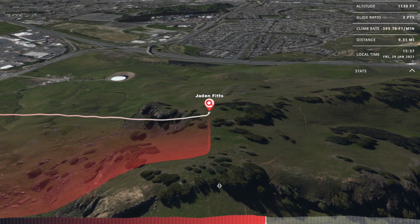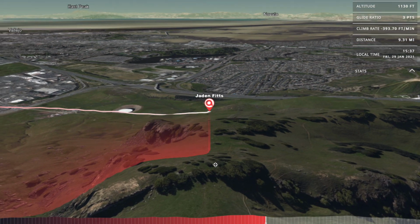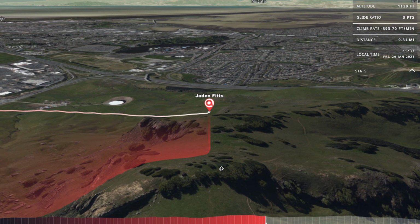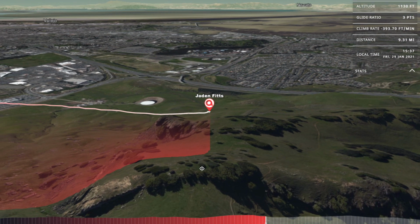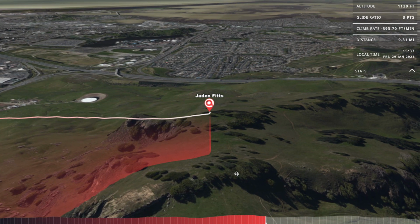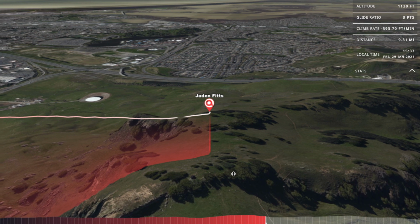My intention was to just head down this ridge and kind of come across the top of that saddle to the right of Castles. I felt like I had enough altitude, and I did hit a little bit of sink right here, right before the collapse, but it wasn't enough to make me think that I wasn't going to make it. My bailout was obviously going to be to the left if I didn't have enough altitude to make it.